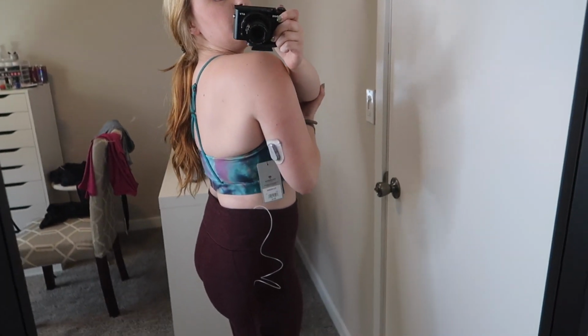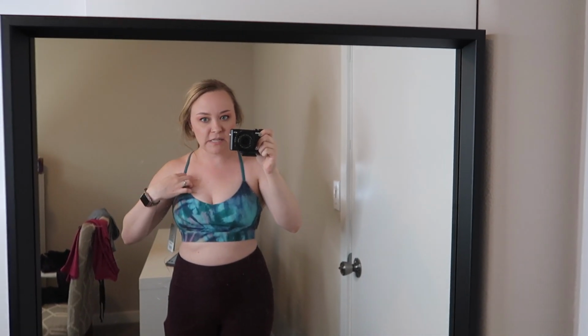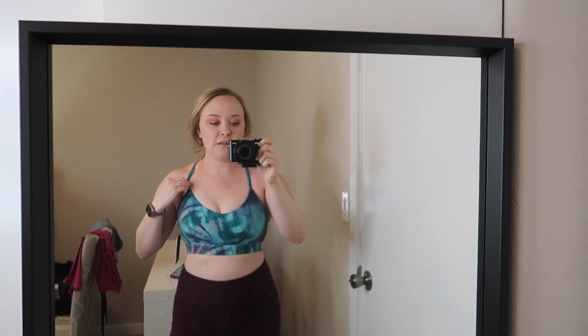Okay, so here is the other sports bra. I do like this one a lot more. I think it's really cute. It's very comfortable, unlike the other one. I don't know how well you'll be able to see the back, but I like this one a lot. I would definitely consider keeping this one. I might need to tighten the straps a little bit, but it fits pretty good. I think I have one more shirt, the sweatshirt, and the leggings left to try on.